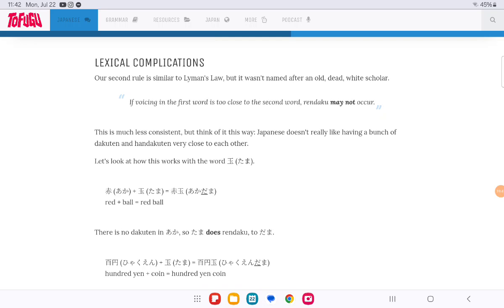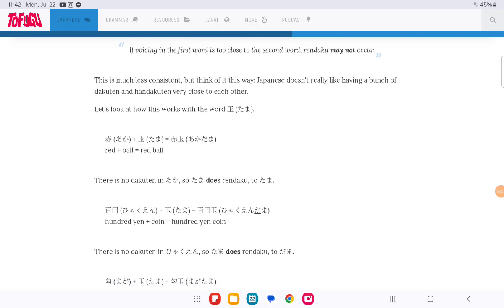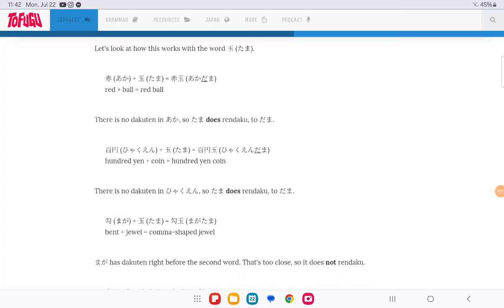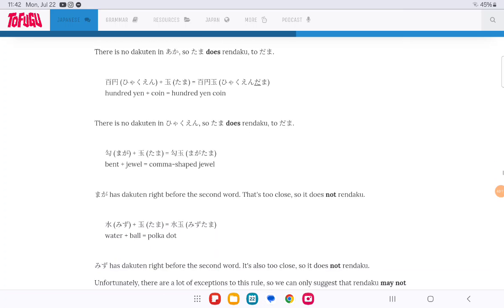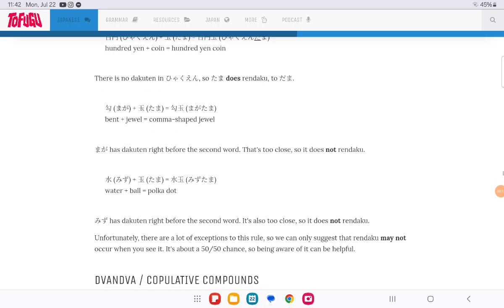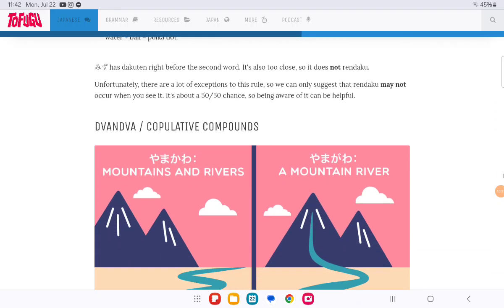Akadama becomes akadama. Hyakuendama. Magatama remains as magatama because there is a voiced obstruent right next to where the second word element is. Mizutama becomes mizutama for polka dot. I think that's a weird etymology for polka dot.